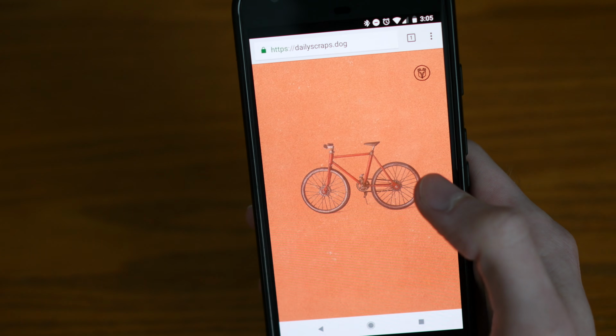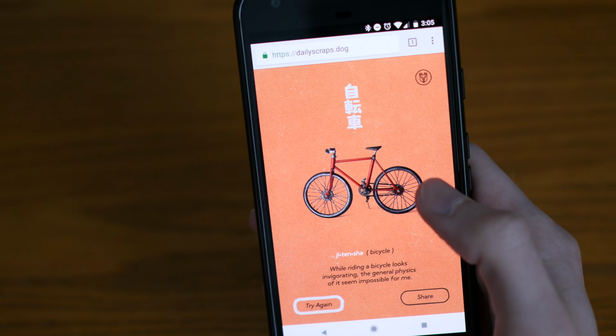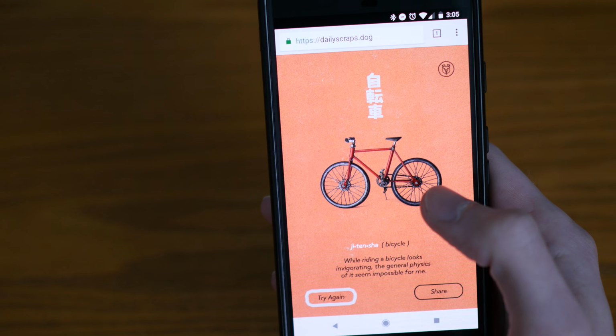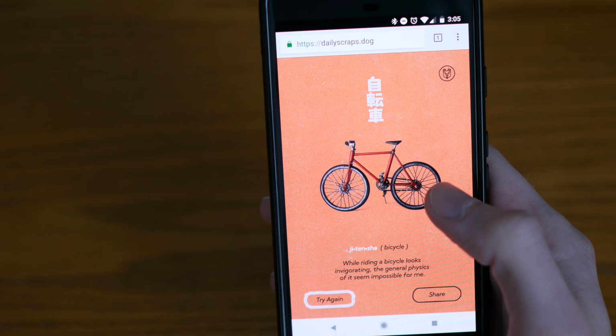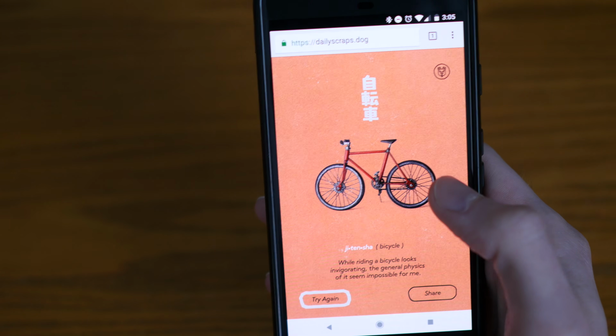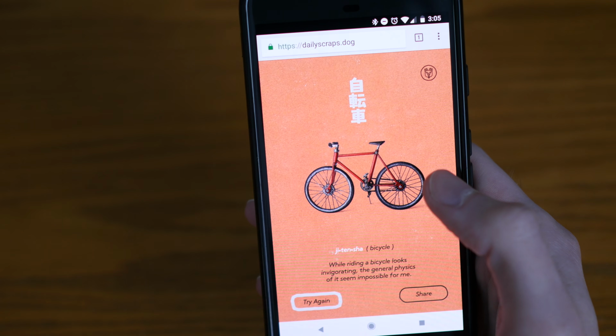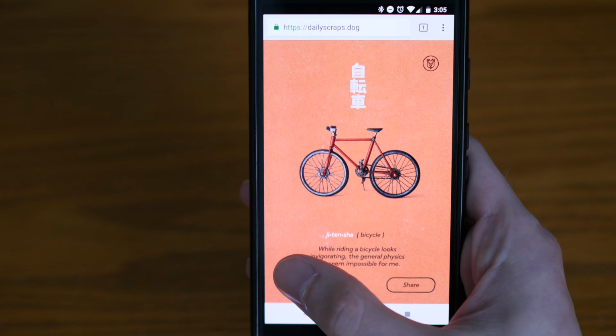Well, unfortunately, we cannot eat a bicycle, but it does say, while riding a bicycle looks invigorating, the general physics of it seem impossible for me. Yeah, I don't think dogs can ride bikes, but it would be cool if they could.